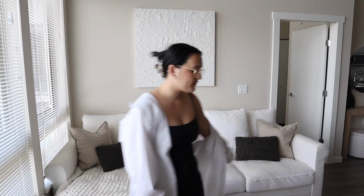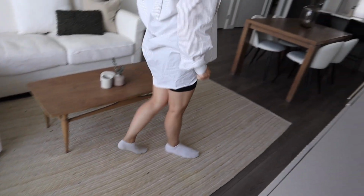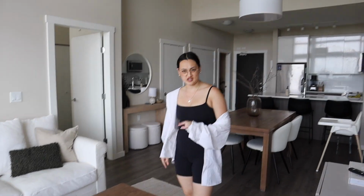What else? Yeah, I have this rug. I bought it from Amazon. I love how it looks. I don't like how it feels. It is not very comfy. One, because it's so thin, it's not very cushiony.